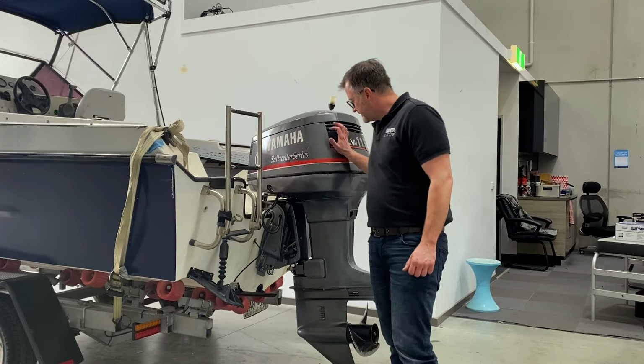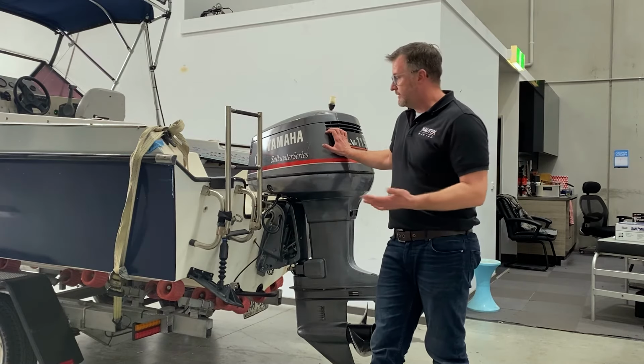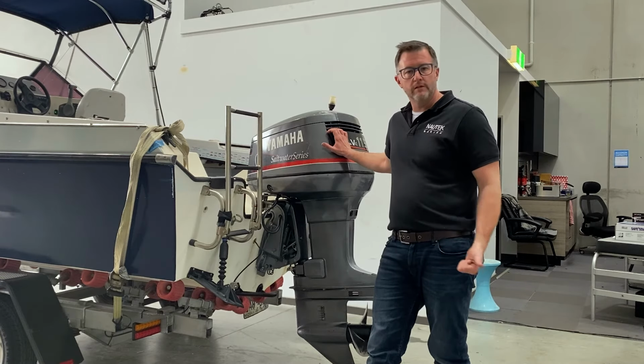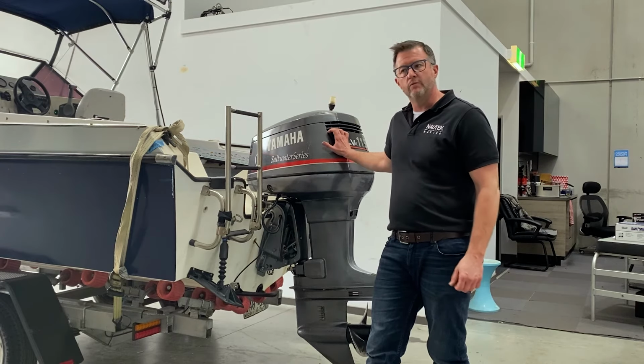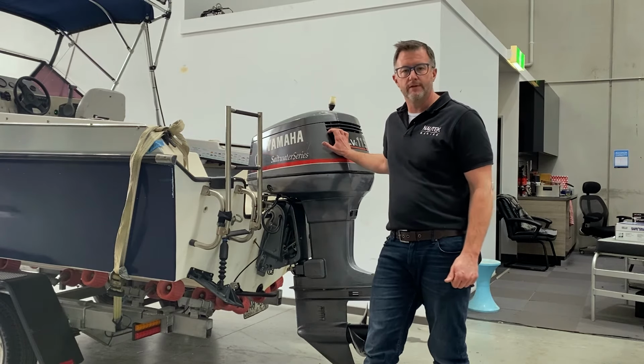When we do our engine servicing, it's not just about the engine. We do the trailer inspection, we do the full vessel inspection, safety gear. So it's not just walking away with an engine service, it's walking away with the peace of mind that your boat's ready to go for the season when you hit the water.